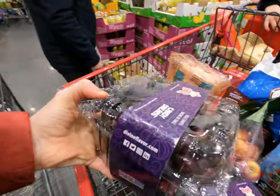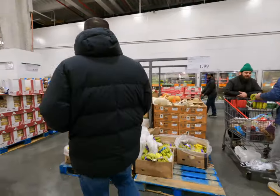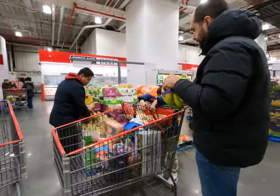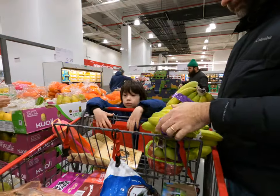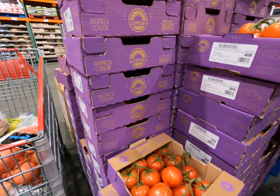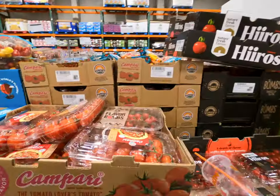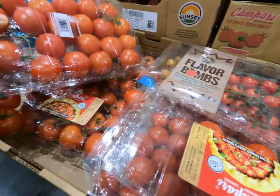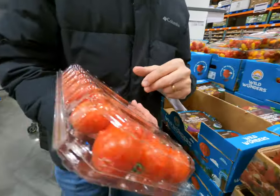There's the second grapes. Yeah, Mark's the expert banana picker. Thank you, Mark. One last bunch. We're having hamburgers this week, so we're looking for some good tomatoes. We're gonna get these little ones because we can use these for a lot of different things. They seem to last a little longer too.